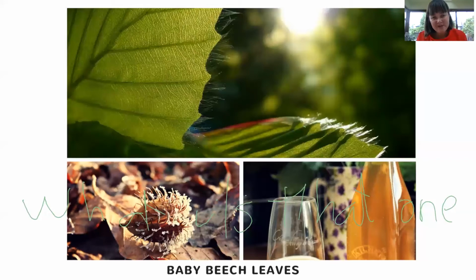Once it's got to the right sort of color, a beautiful chartreuse green color, at about 8 weeks, you decant it, take the leaves out, get rid of those, and then taste it at that stage. If you like that lovely, sharp schnapps flavor, then it's perfect.